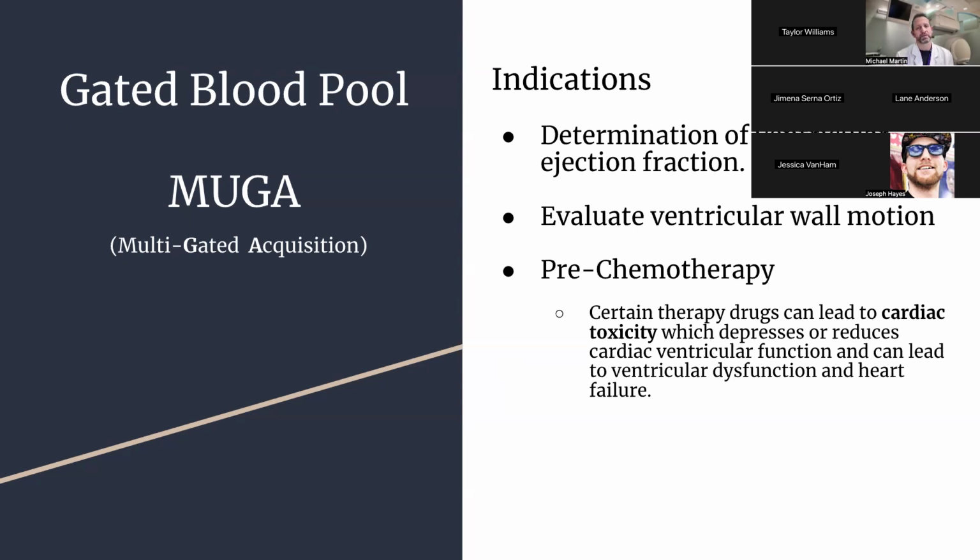The reasons you do this scan are the indications right here. This helps determine ventricular ejection fraction. It's really about heart function, and specifically ventricular function and ventricular volume. We're going to see how well the heart contracts, and we're going to talk a lot about that today. It also helps us evaluate ventricular wall motion. Not only is it contracting well, but how are the walls moving? Is there irregular movement to how the walls squeeze and how the ventricle contracts, and what's its actual function?